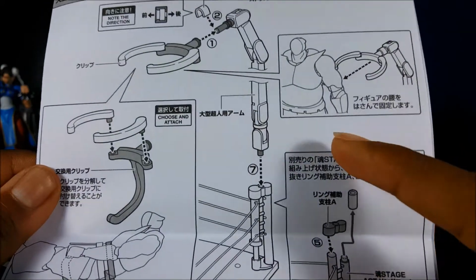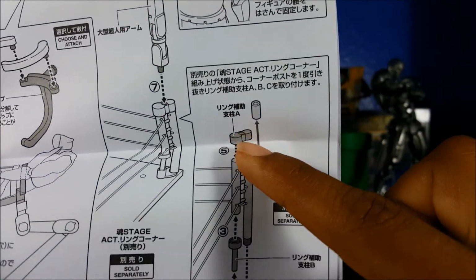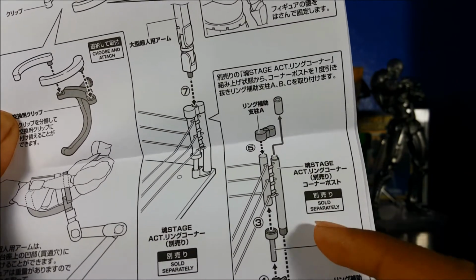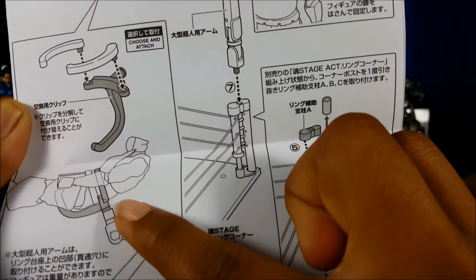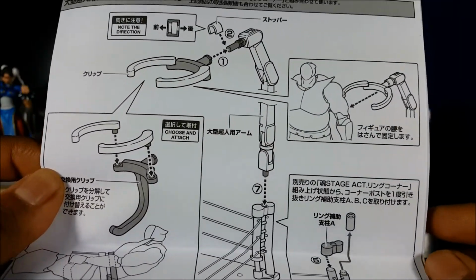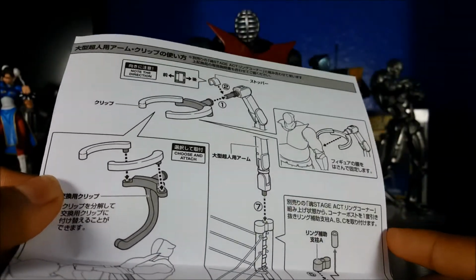These are actually the instructions here. He came with these extra pieces right here. I can only assume it's to support the extra weight, otherwise this thing would break. And just hearing all these instructions and whatnot. So yeah, that's something I just wanted to show off real quick because I completely forgot about it.